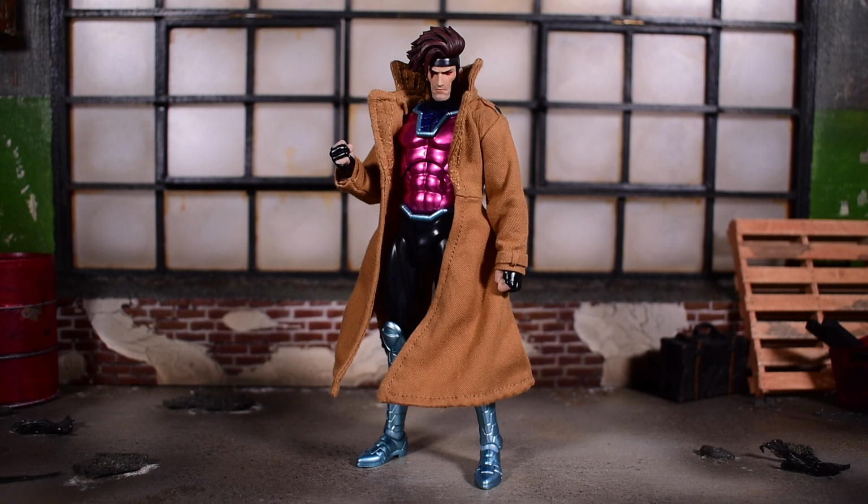So he comes with a soft goods trench coat, which is really awesome. I like that. Very similar to what the Mezco Gambit came with, although the Mezco one I think was more of a pleather, leather type material. This one's more just soft goods cloth. So we'll compare those, of course. But he does come with a bevy of accessories, so that's nice.